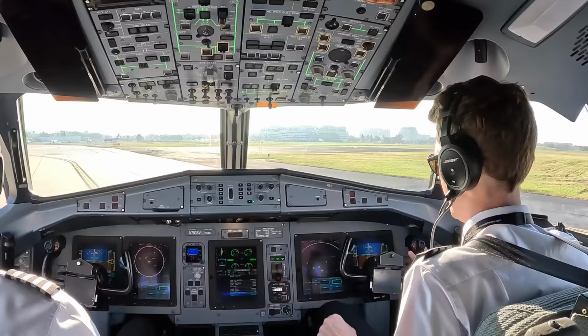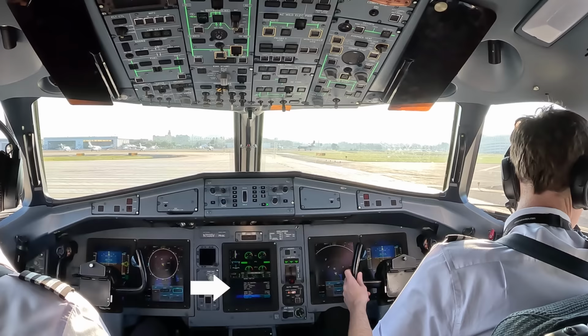If you notice, the tower controller interrupted our checklist. However, that's not a problem in this aircraft, as the checklists are displayed electronically. We have paper backups, however, the ability to stop at your last checked item so we don't lose our place is a really nice feature.